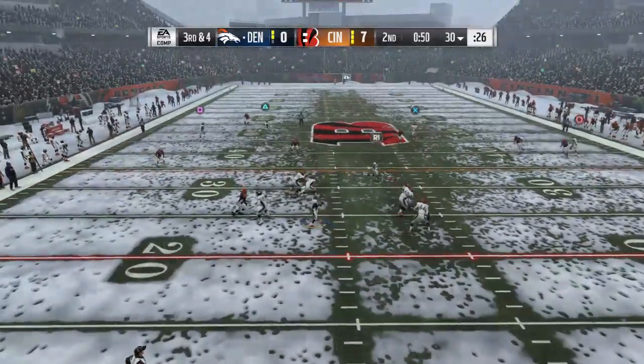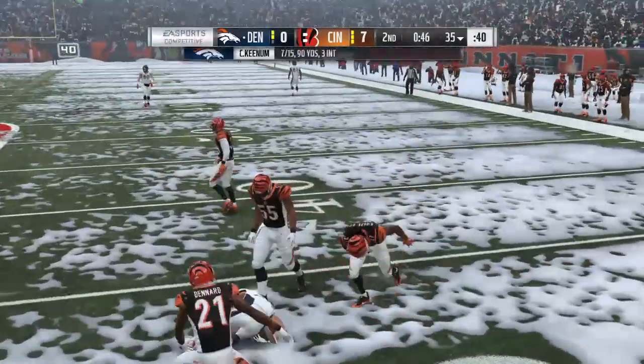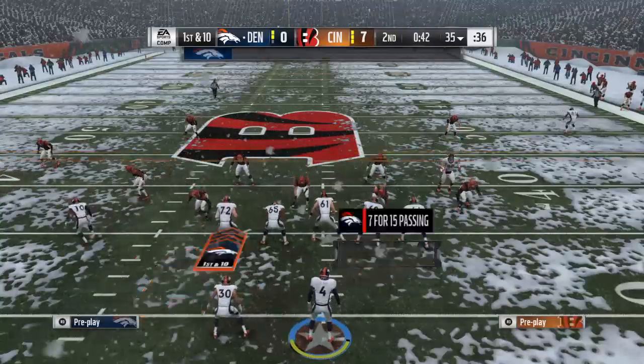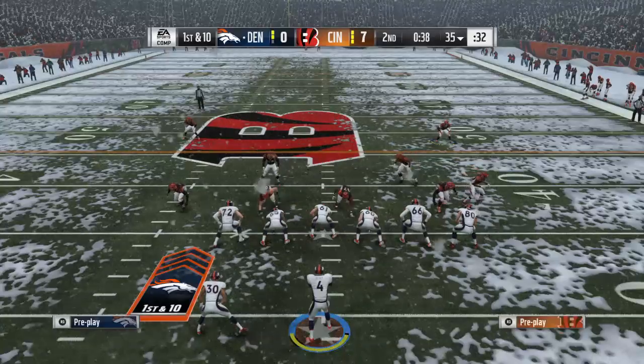From the gun on 3rd down, Keenum throwing for his running back, and he's got him. Complete. And he's going to have the first down, yardage to the 35. They get 5 out of that one, and it moves the chains.